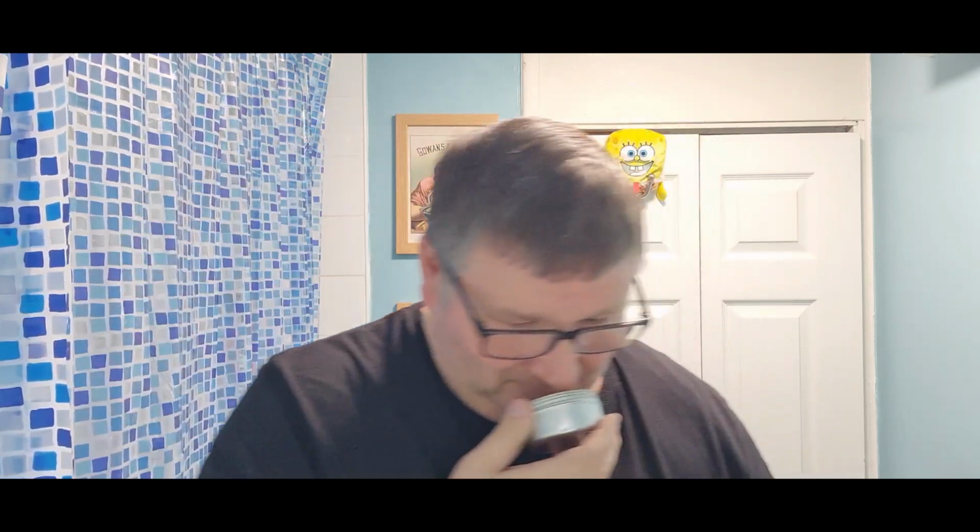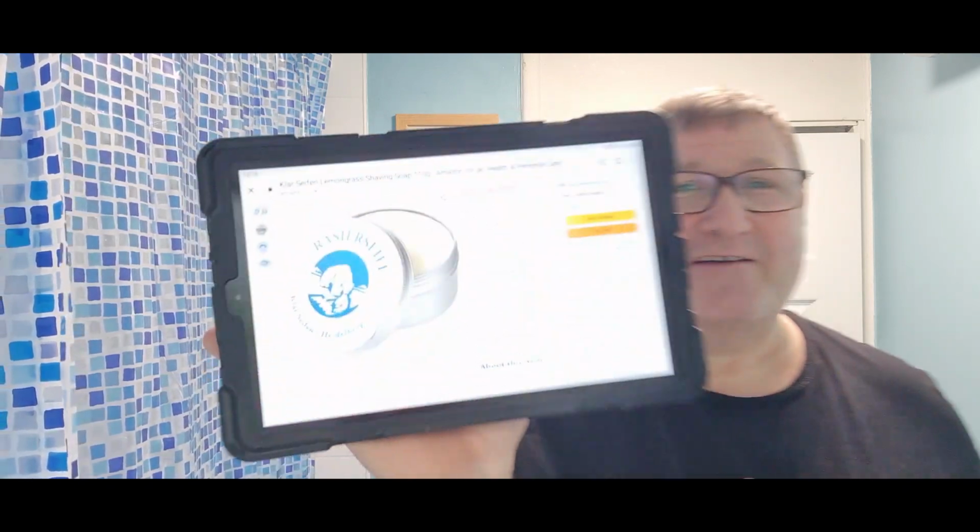Today's shave comes courtesy of Moses Show. Mo sent me this. Thank you very much, Moses. Look at that. That's Klar Seifen shaving soap. That's what it looks like in the tin. Oh, it smells wonderful. We'll talk a little bit more about that. There it is on Amazon. Won't look at the price because it was a gift. Thank you once again, Moses.